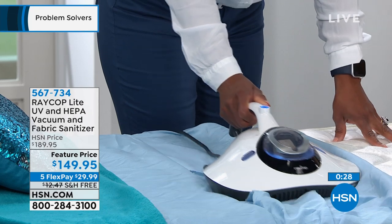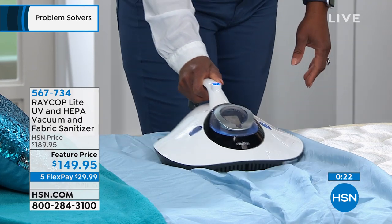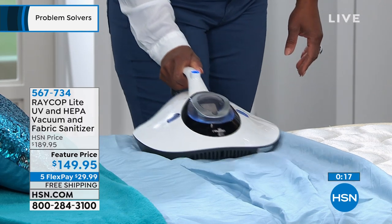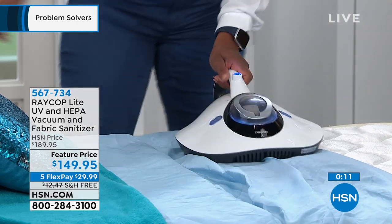Look, just like if I were ironing, I just glide this. If you want to do it just a little bit slower, this is usually how I do this at home. Nice and slow. And it's lightweight. It glides right over. It's not cumbersome or difficult to do. Not at all. It's a handheld unit. I love that it's easy to use, and you're going to get a lot of use out of it.